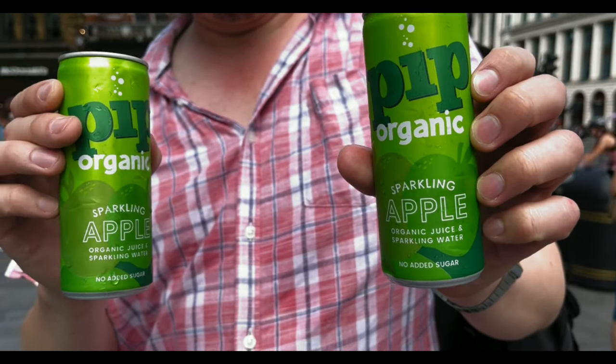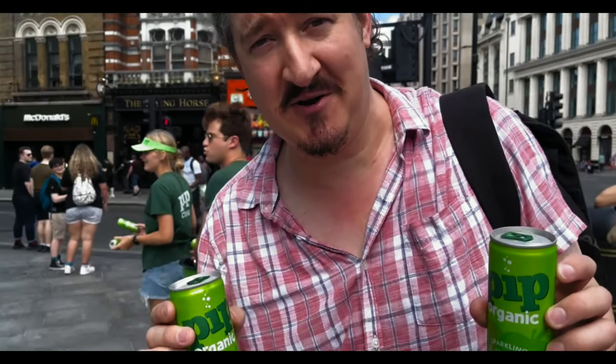Sparkling apple. Ooh, no added sugar. Lovely. All right. I usually drink water.